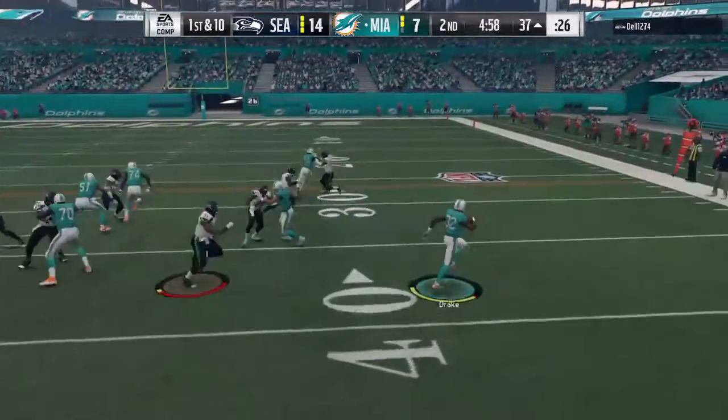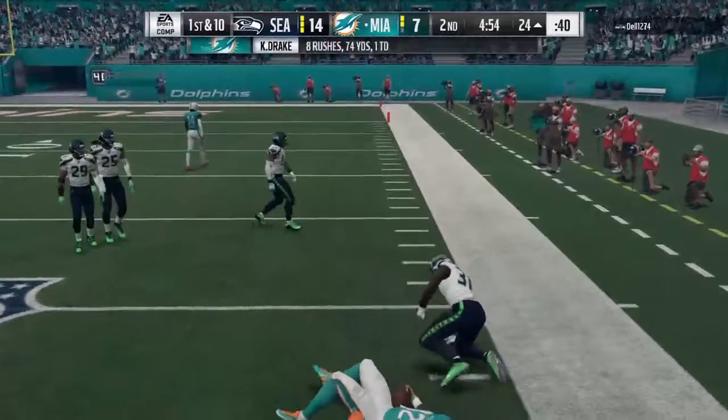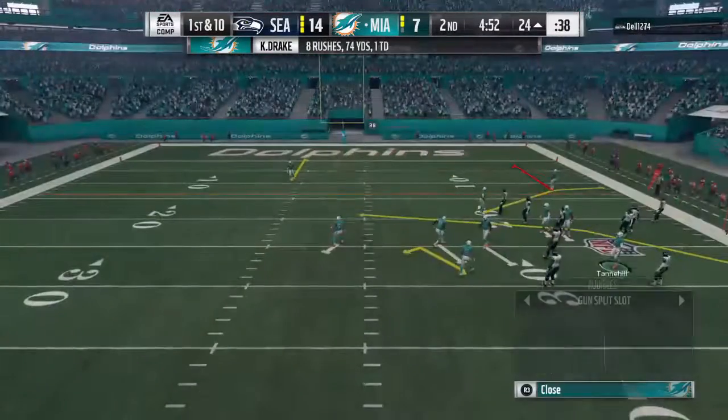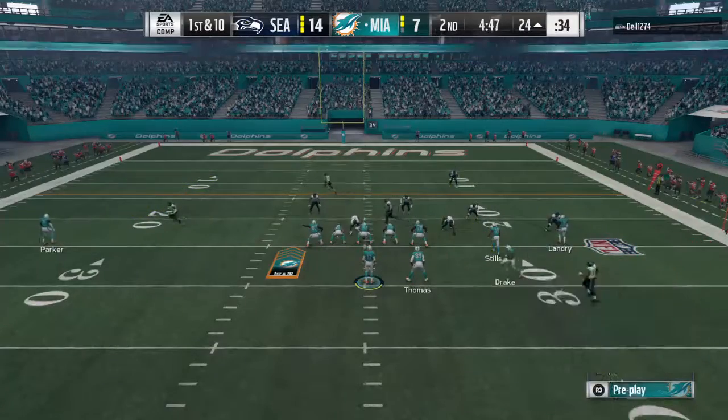They stay on the ground with Drake. And some room to work. And brought down, but not before they're inside the 25. That one good for 13 and a Dolphin first down.